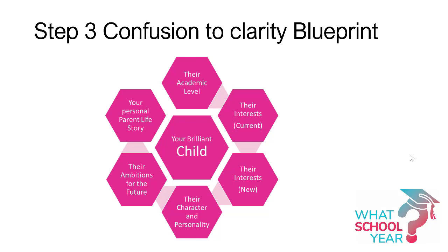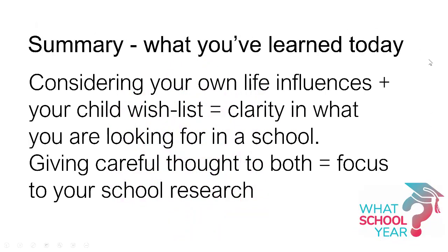And then you'll see there, I've got one little section that covers your parent life story, which we covered in step 1, and the things that are really important to you as a parent, as a family, logistics, all of those things all come into there. And so those factors are coming into the decision, but they're coming in alongside all those factors that you've looked into that put your child as the celebrity in your boarding school search. So here's really a summary of what you've learnt today.